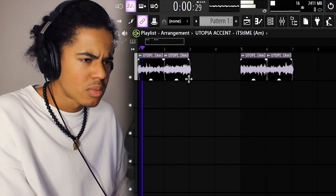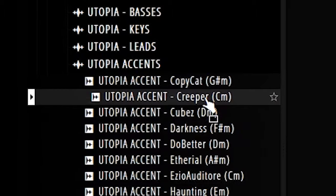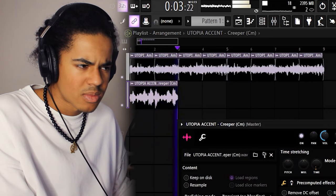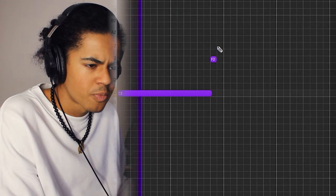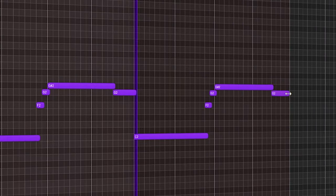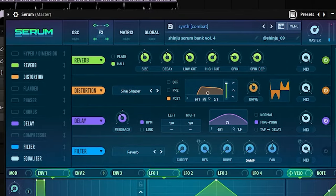Alright, I'm going to slice this up a bit. I don't know how he comes up with some of these sounds. Alright, let's start layering some stuff on top of this. So, this sound is so cursed. What is this? Oh, they got like 100 effects on this thing.